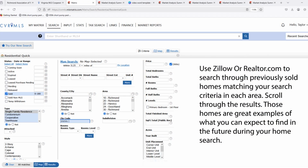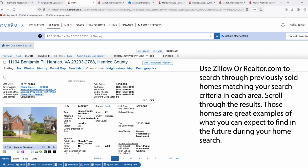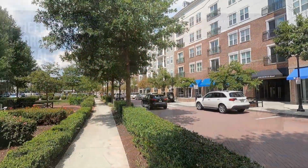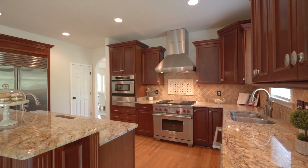I would really recommend doing this exercise on your own and scroll through previously sold homes in each area and see what I mean for yourself. The vast majority of our clients love the Short Pump area, but still decide to purchase within Midlothian or even Moseley. They love the commercial amenities offered within Short Pump, but they also realize they aren't living at the mall or the restaurants. They are living inside of their home.